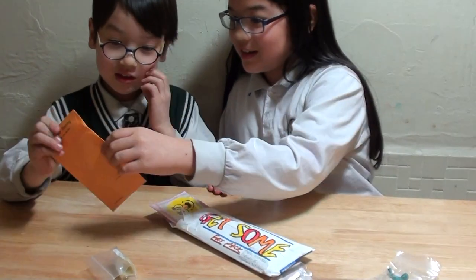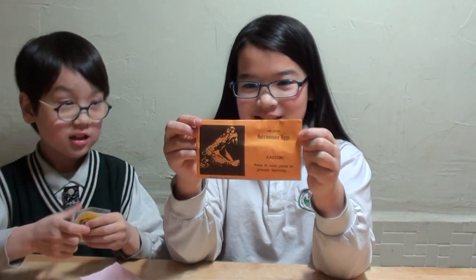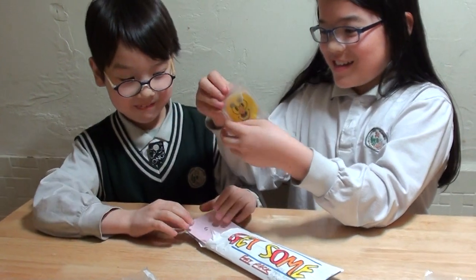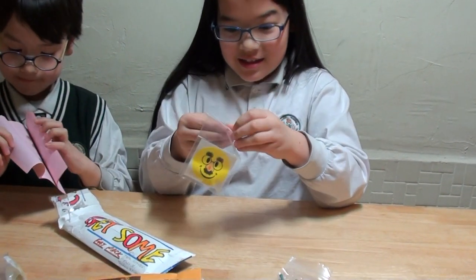What's that? Rattlesnake eggs. Yeah, rattlesnake eggs. You want to open this? No. Okay. Funny stickers. Open that. Let's check it out.